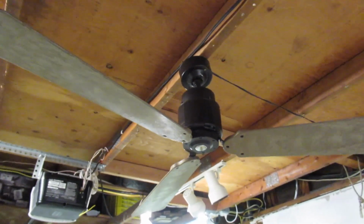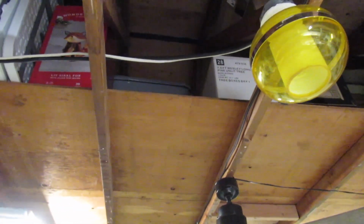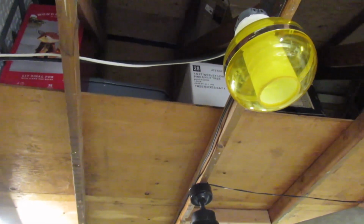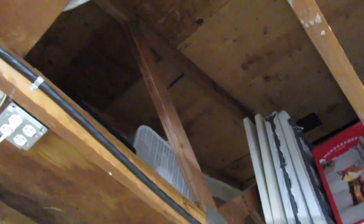Well, where would we move him to? The first thing that comes to my mind is, well, he needs to be higher, because right now it's a little too low, and anything that would help bring up its height would be awesome. So, I was thinking I can use a 2x4 and put it across the joists here and put it in between. Well, we have this light in the middle, so it's going to have to go in between these two, or these two, somewhere kind of like right here.